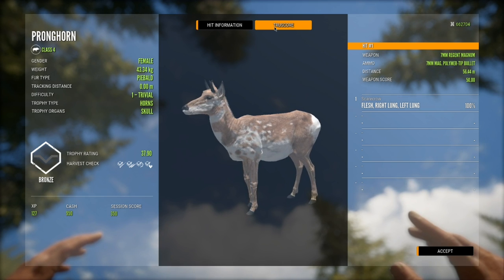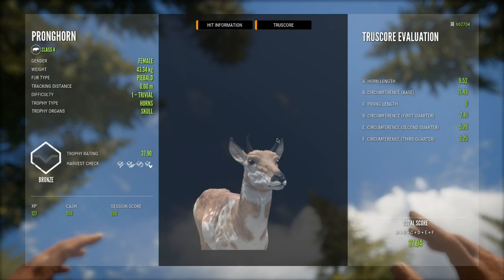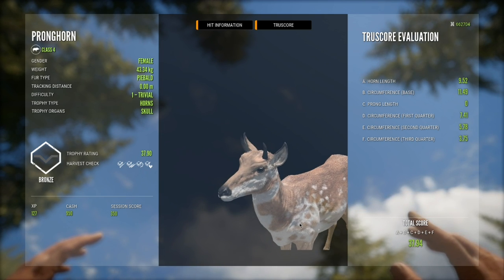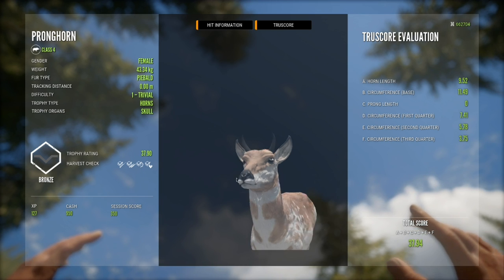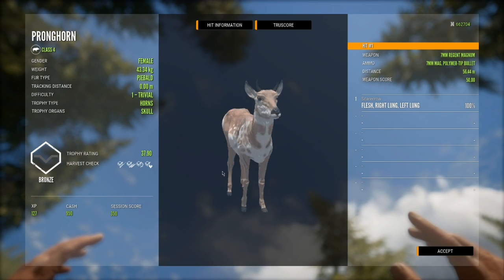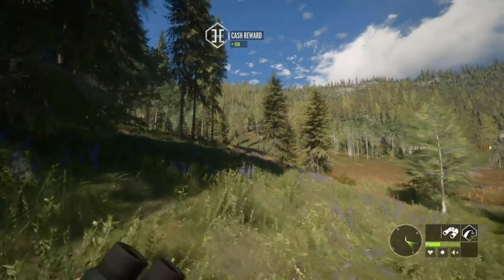This looks identical to the one that I found when I was researching what fur variants they can have in real life. I think they pretty much modeled it after the picture I was looking at a couple weeks ago. That's so cool. That is so cool. Well, we're definitely gonna have to check that out in the lodge.